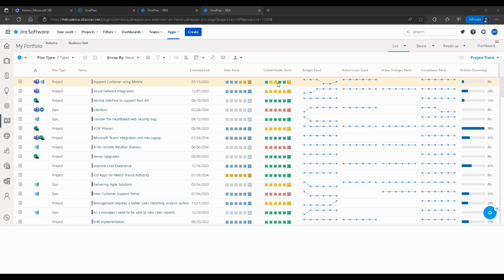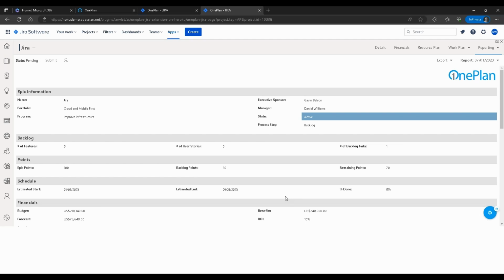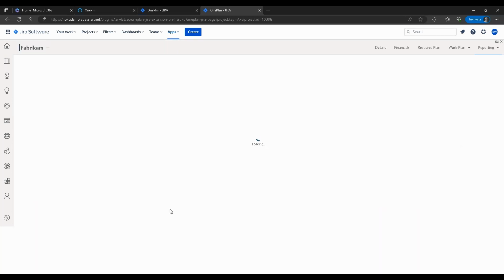But here you can see a more interesting one. Here's one that was on track, it went off track, it's on track again, and now it's at risk again. It looks like there might have been a budget issue here. We're going back to our Jira item. There are additional reports, a report pack specific for individual epics in this case, and a visualization. I'm going to go to another item, let's go to this one here to see if we can get a richer visualization.